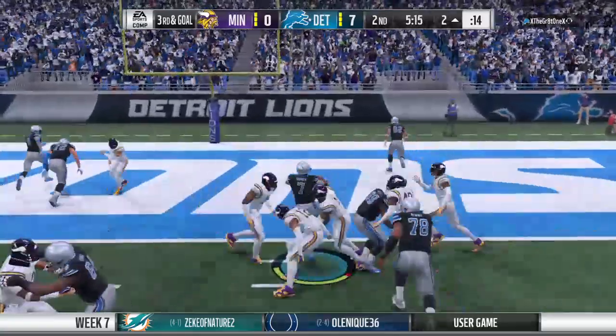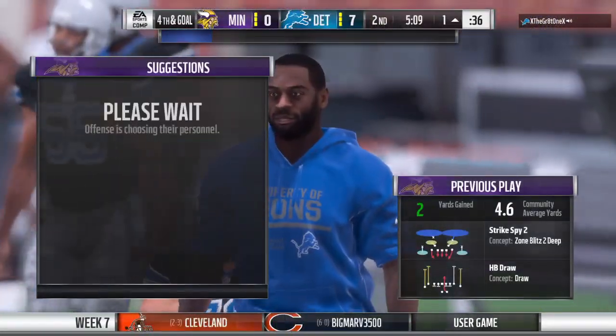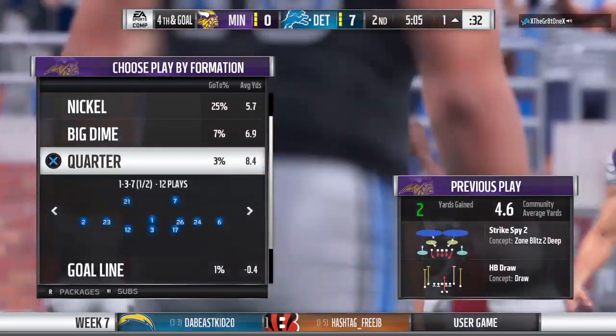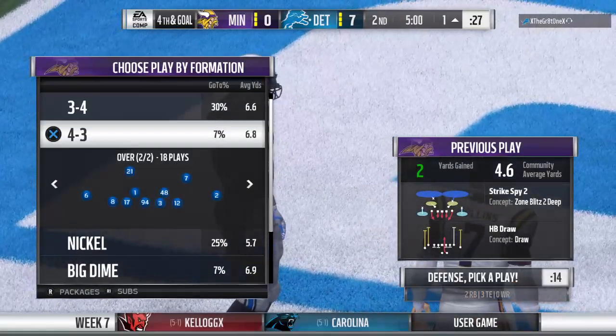They'll run it now out of the gun. And just a short gain that time as they're able to get him down. 2 yards on the pickup there. It's fourth down. There are certain drives in a game where anything less than a touchdown that caps it feels like an absolute disappointment. This is one of those drives.